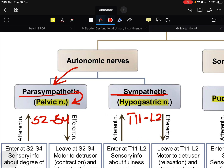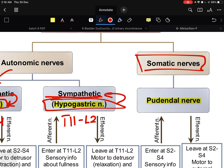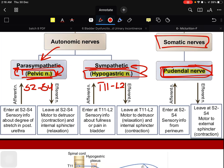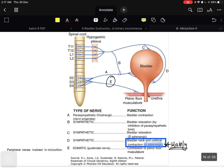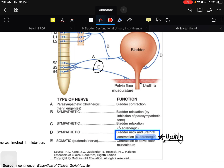So what are the nerves that come from these systems? The pelvic nerve is responsible for this parasympathetic effect, and the hypogastric is responsible for the sympathetic, and the somatic nerves, the one that we can regulate, is actually from the pudendal. So which one of these nerves is under our control, under our conscious, is the pudendal. However, the hypogastric and the pelvic are not in our control. So this is also just a summary of what we mentioned.